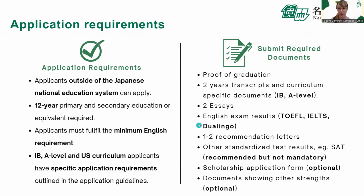So if you have done, if your education has been in English for the past 3 years, including your graduation year in high school, then you are exempt from submitting these 3.